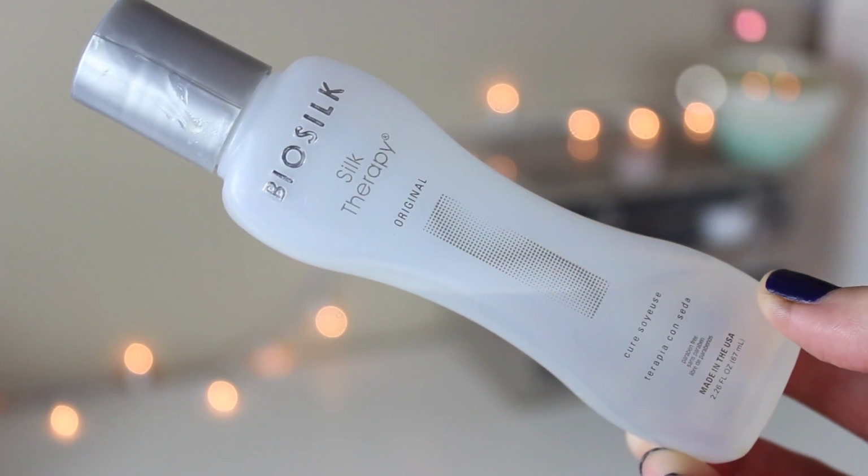And then my last pre-wedding beauty must-have is for hair. This is the BioSilk Silk Therapy Original. I just used this all year. I discovered it maybe 3 or 4 months ago, and this really helped my hair look shiny and bouncy and healthy, I think. And I even used this on the day of the wedding.